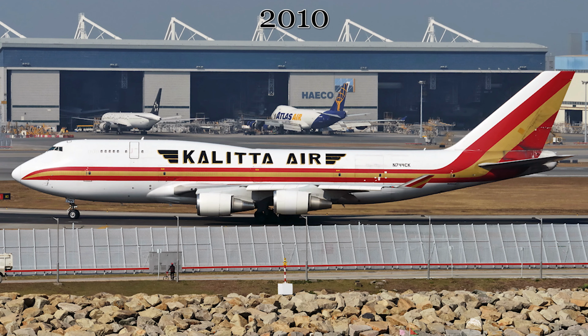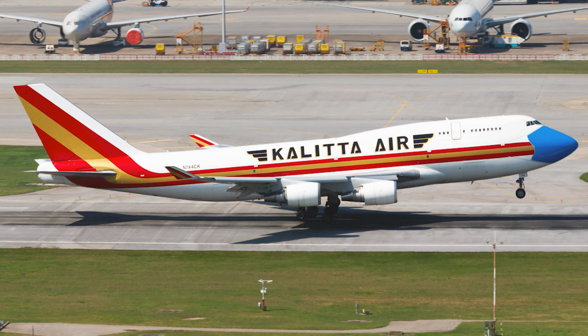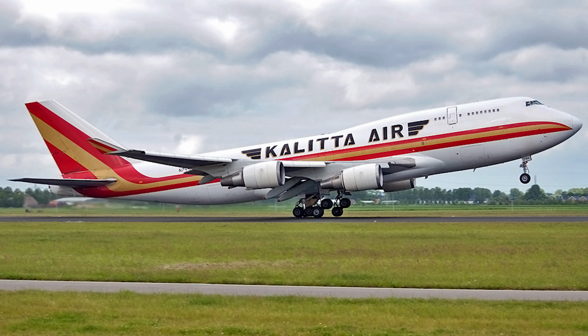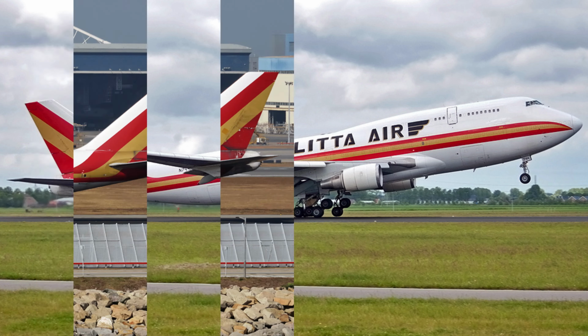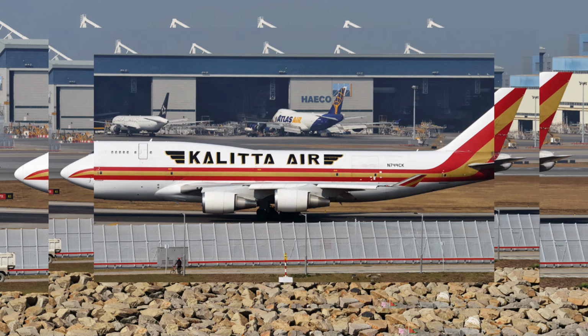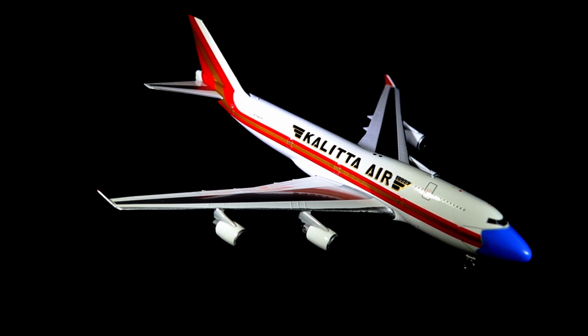The plane received the standard Kalitta Air red and gold livery and the new registration of N744CK. From February 2021 to December 2022, this aircraft wore the mask seen on this model in response to the global pandemic going on at the time. It has since then had the mask removed and the aircraft returned to the standard Kalitta Air livery and continues flying cargo worldwide today.